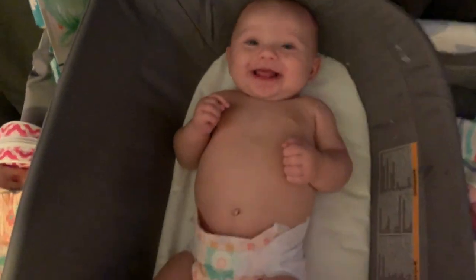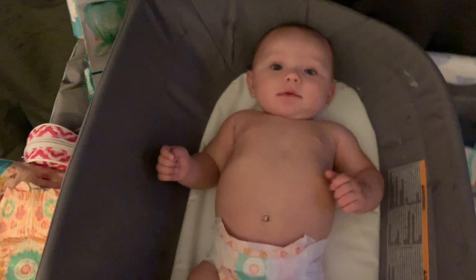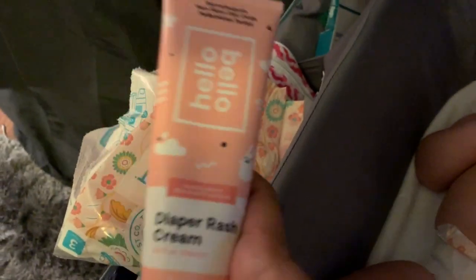Baby girl, sweet baby girl. If anyone was wondering, I don't know if you were, but we use Honest diapers or Hello Bello diapers, just depends. And we use these Honest wipes. And then we use either butt paste or Hello Bello diaper cream.